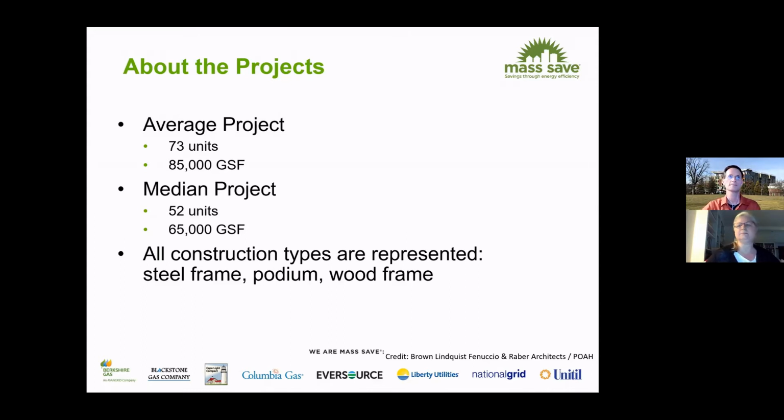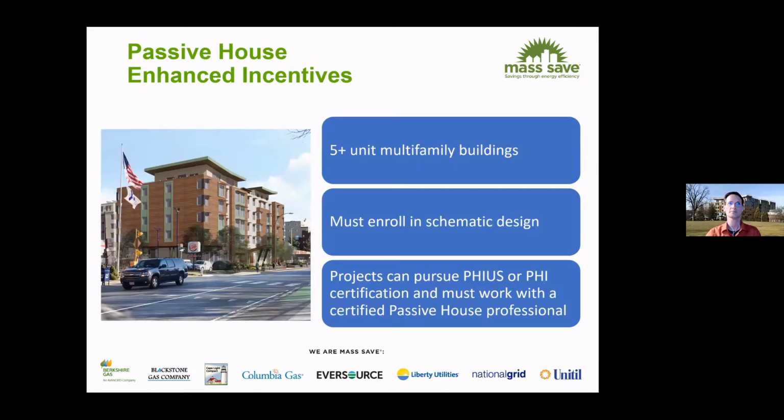Thank you, Kristen. So we're happy to see that there's been some very good participation overall. At this point, we're going to dive into the Passive House enhanced incentives, generally speaking, and give an overview of what they are.